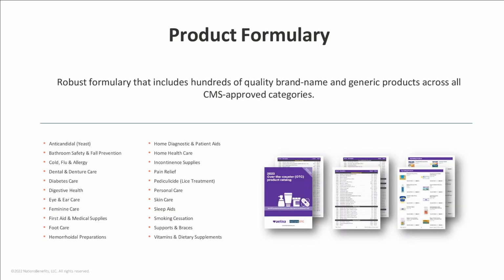So for OTC items, there is a robust formulary that includes hundreds of quality brand name and generic products for OTC items. So they will also receive an OTC. Now, this is for the D-SNP plan only, where you can use this card for OTC items. They will receive a catalog in the mail. They can also get them in the store. Don't forget that. They can go to a store if they want. So the D-SNP plan, if you do sell this plan, has its own OTC catalog versus the other regular plans. So they will get a catalog. They can use it towards OTC items on the D-SNP plan only.